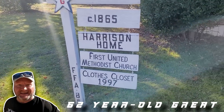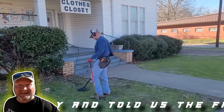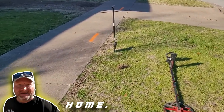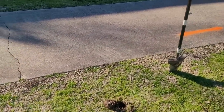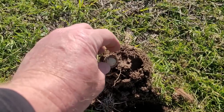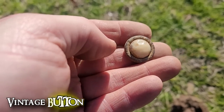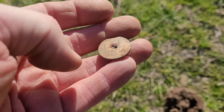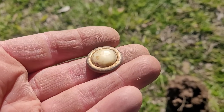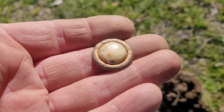1865 Harrison home. We're out here in the front yard. I'm working the sidewalk strip on this side. Hunter's on the other side. I got a 27 signal. Popped it up, and I've already cleaned it up. It's going to be an old vintage button. Nothing really, really old, but I'm going to say 60s maybe. I don't know. Maybe older. All right. Maybe a good coin out here, so keep going.